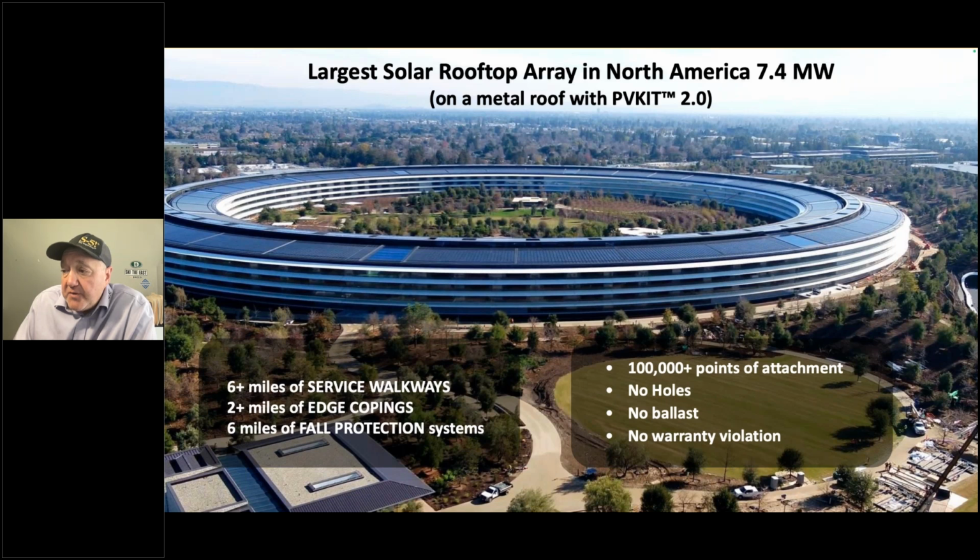So there's 100,000 points of attachment without a single hole, no ballast, and no warranty issues with this. This is probably still the biggest project we've done, or been, you know, our product's been involved with.